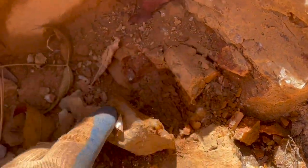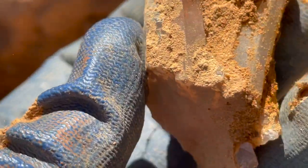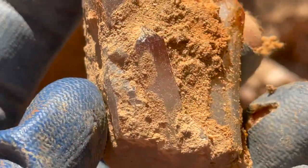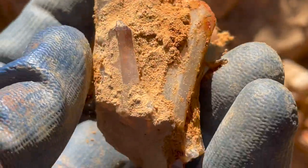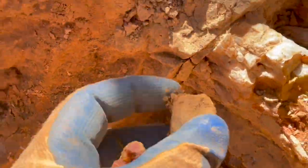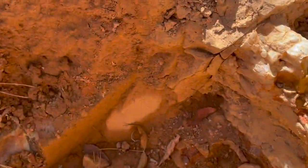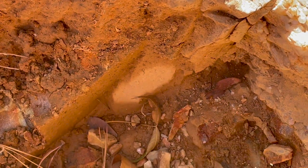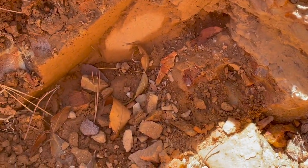Been working on this over here. Oop, that popped out a little bit easier than I thought. That's it. Check that out. Isn't that pretty? I'll work this vein a little bit more, see what all I can get to come out of it.